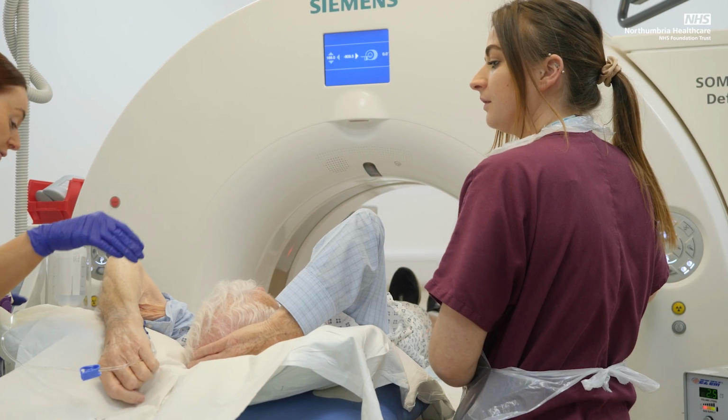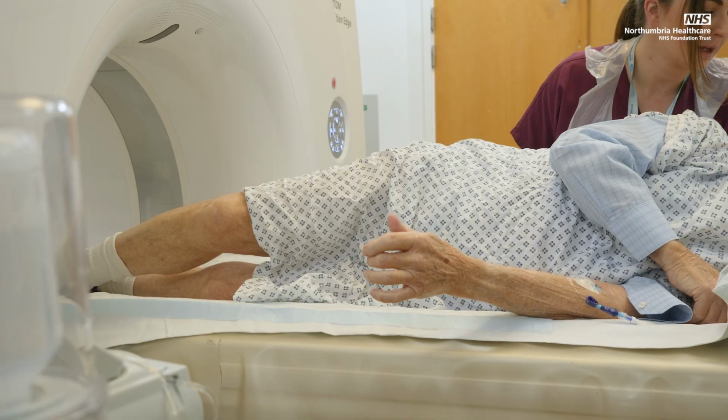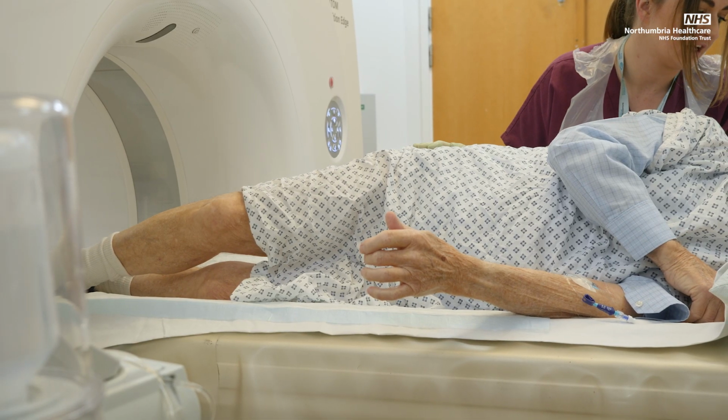This test will require you to lie on your back and turn on your sides to fully visualise your whole bowel. The examination normally takes around 15 to 20 minutes, after which you'll be able to use the toilet facilities if needed. You will then be offered a hot or a cold drink and some biscuits.